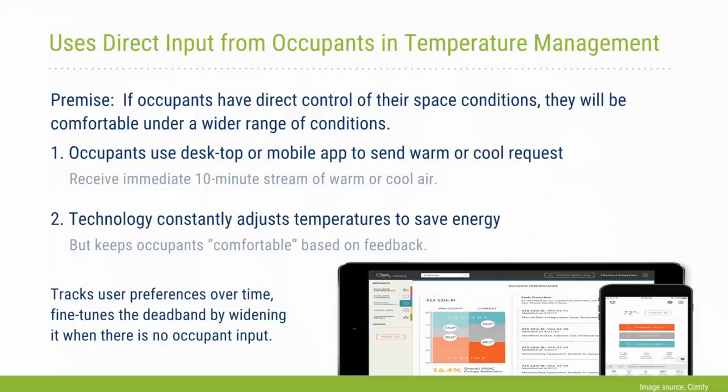The way this premise gets implemented is that the occupants, they use either a desktop app or an app on their mobile device. And if they are too hot or they are too cold, they can send a message of too hot or too cold into the app, and they will receive within their space an immediate 10-minute stream of warm or cool air to address their condition.